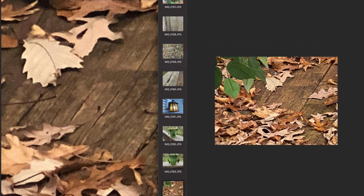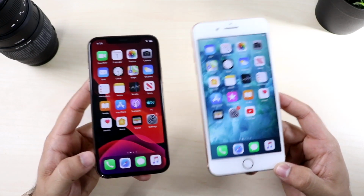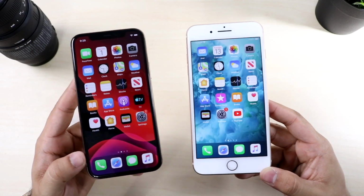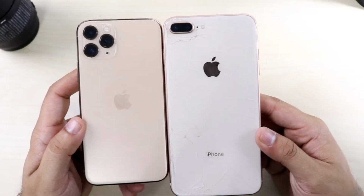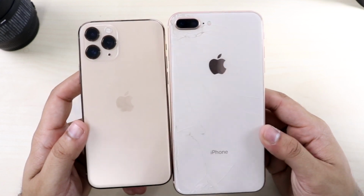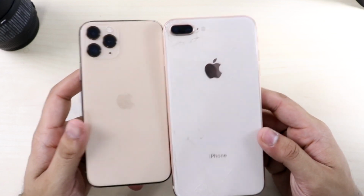And to sum up this whole comparison, dude, both phones are great. Like I stated, the iPhone 8 Plus is very good still, but the iPhone 11 Pro takes the cake here. It's a much better sensor overall. I still have love for the 8 Plus, but if you can, getting an iPhone 11 Pro, even just for the camera quality, is a pretty big upgrade in my opinion.